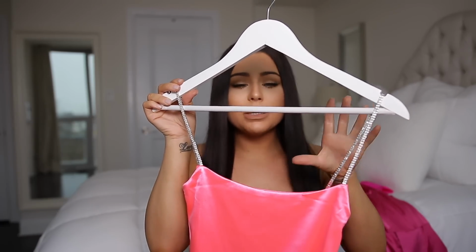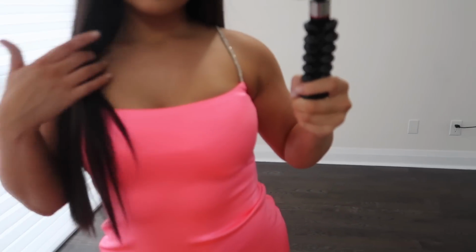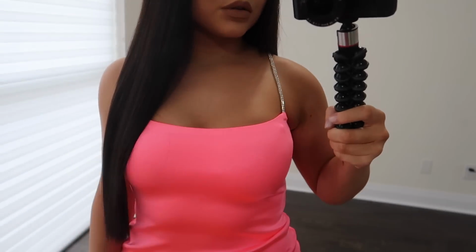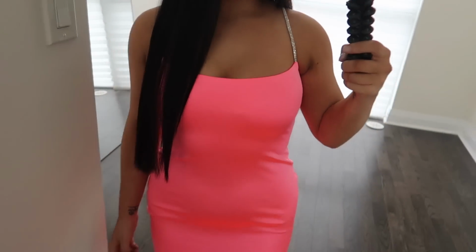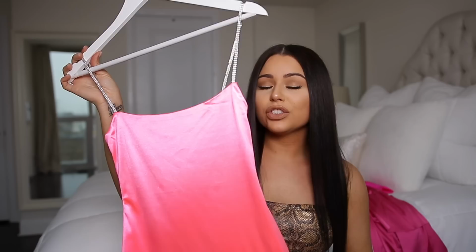I'm not gonna lie to you, it would depend on my mood for New Year's. If I was feeling really timid, then I might just go for the simple throw on black dress. But if I was feeling bold, not even bold, if I was just feeling fierce, like I really wanted to glam it up, this would be my go-to because I love the straps, and then I love the neon coral, just super pretty.